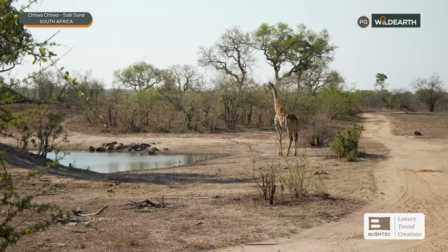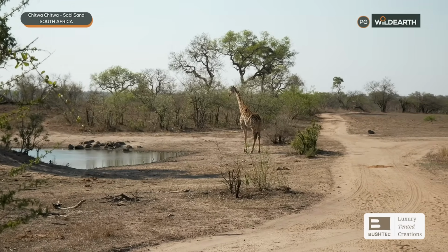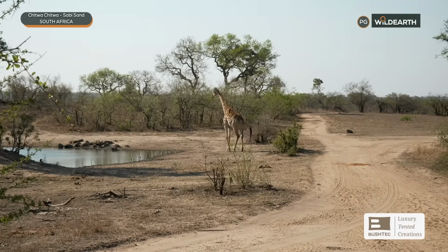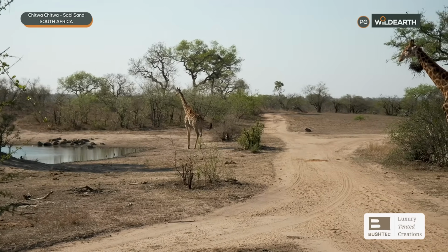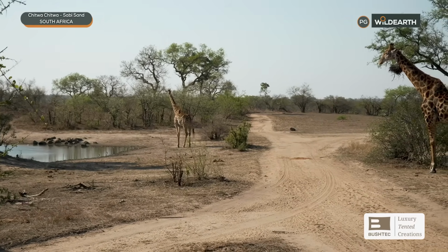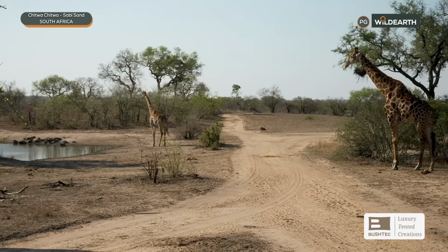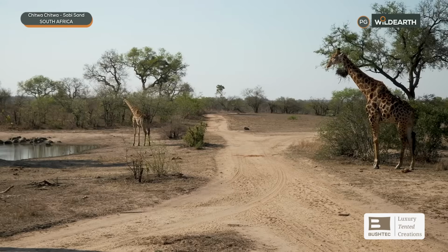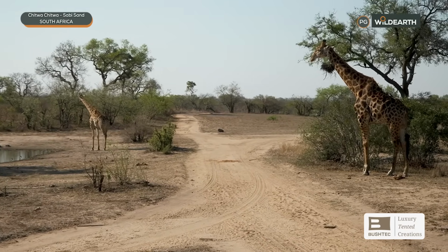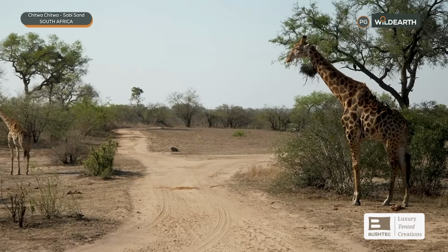And the reason for that is you can imagine a female of 4.5 meters like this. She has to bend down, fold those front legs out and then try and lower her head to the water. And sometimes while they're doing that, they're a little bit vulnerable. And then you've got this big male giraffe behind. He's looking at the female. He's letting her go first. He's like, yeah, move on.